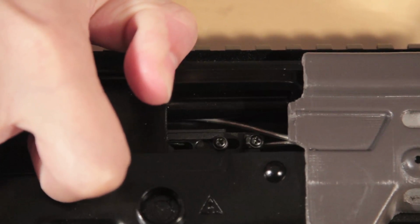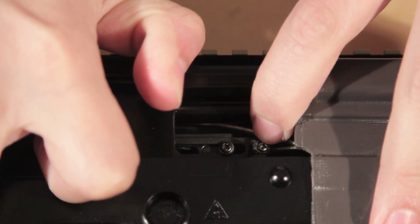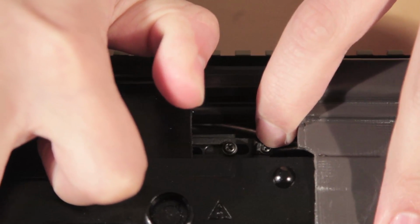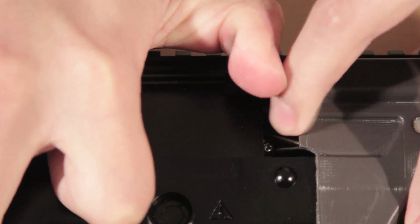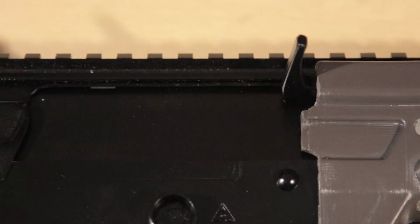Now, I do have to be honest yet again. This little piece is really, really flimsy, so you need to hold it down a tad before sending the bolt back forward carefully so you don't break the adjustment lever.